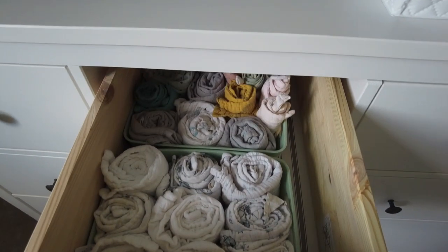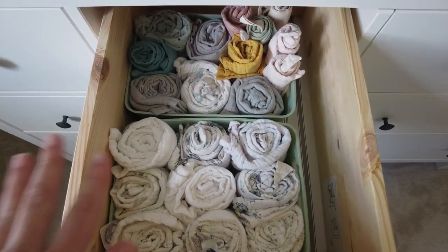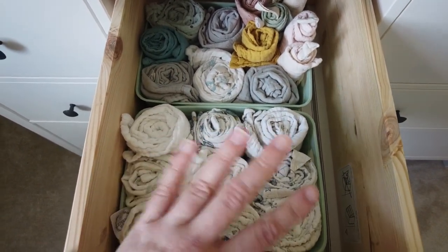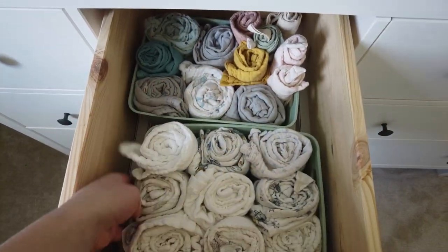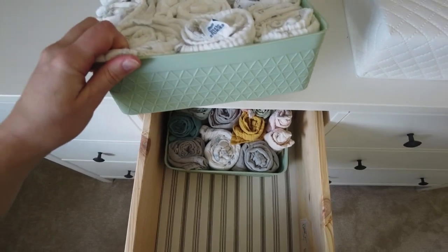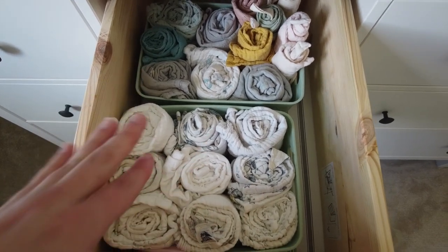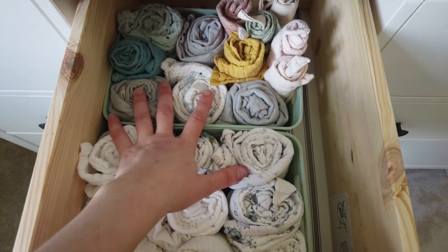In this next drawer, we have all of Graylin's muslins. Graylin used to have hundreds of muslins. I'm probably over-exaggerating there. He had loads of muslins though. Now I've had a cull of muslins, and I just keep two of these boxes from B&M. Again, these are the bigger boxes, and I just keep about nine white muslins, or nine whitish muslins, I've got patterns on, and then in the back I keep about 9 or 12 coloured muslins.